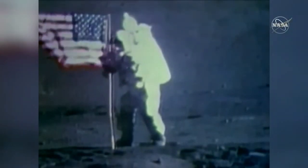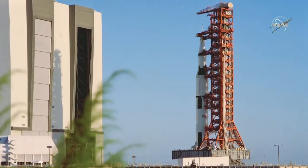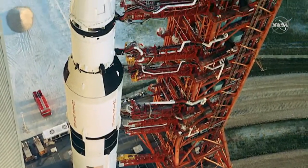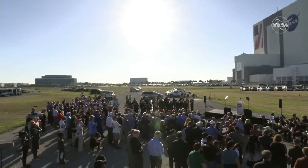The last time a person stepped foot on the moon was 50 years ago for Apollo 17, and that was the last time a moon-bound rocket left the Vehicle Assembly Building. Now, close to 10,000 people have gathered outside the VAB to see today's rollout. Wow, look at that crowd.